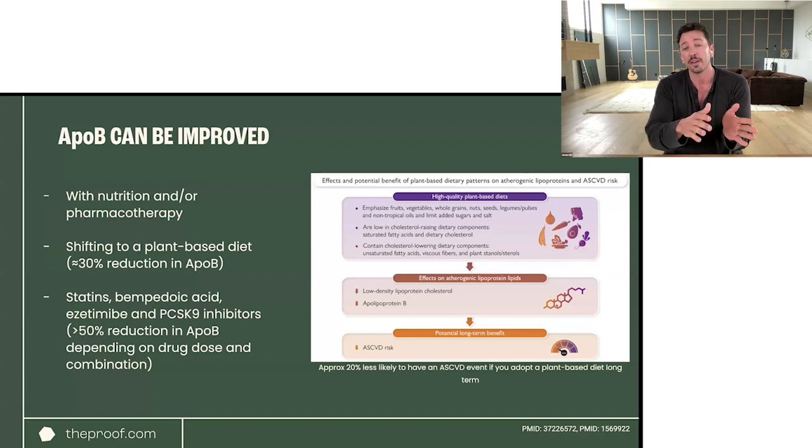We have a lot of genetic data looking at people with different genetic variations who have lower ApoB across their lifetime. If we take that data and then look at how much we can lower ApoB from making a shift to a plant-based diet, we can calculate that if you're able to maintain that long term, because lifetime exposure matters, people with genetically low ApoB have that for a lifetime. You're able to maintain that for a long time, I'm talking decades, there's approximately a 20% reduction in risk of having an atherosclerotic cardiovascular disease event.